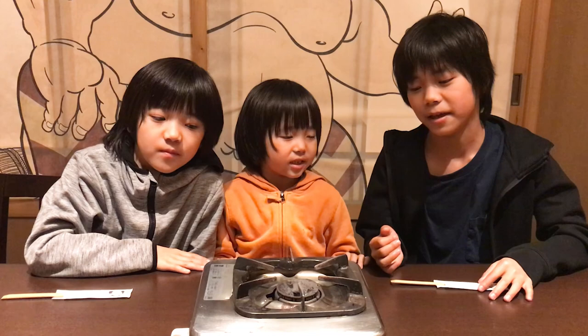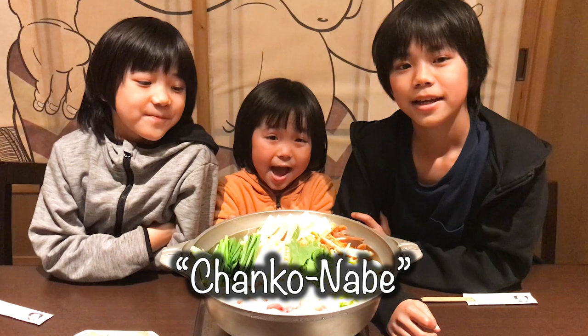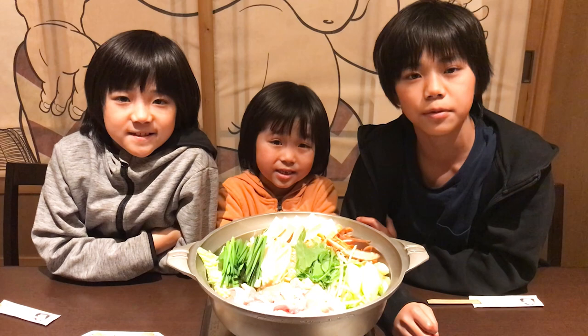We're at our seats and now we ordered the Chanko Nabe and we're so excited. We can't wait for it to come. We think it's gonna be really delicious. The Chanko Nabe came and it looks delicious. Chanko Nabe is usually served to sumo wrestlers at sumo stables as the main dish.